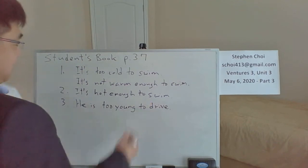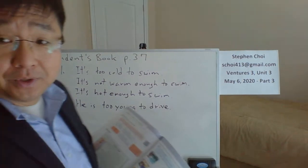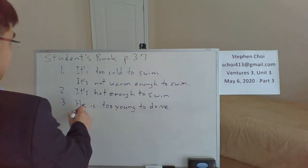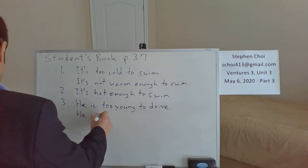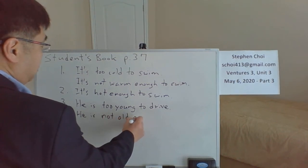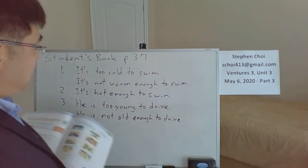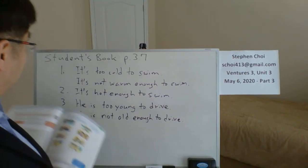And every time you use that "too," which has a negative meaning, you could probably use the other negative meaning using not, right? So you could say what? Remember, you can freeze and write down your answer or say your answer. You can say, he is not old enough to drive. So you can do it both ways, okay? He is not old enough to drive. All right, number four.